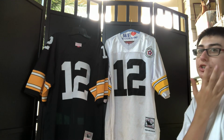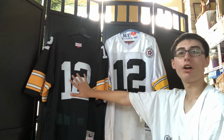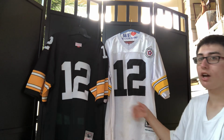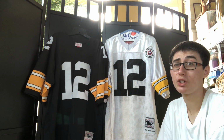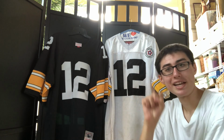It's time for another jersey compare. Today, we're going to be comparing an authentic Terry Bradshaw Mitchell & Ness jersey to a counterfeit Terry Bradshaw Mitchell & Ness jersey. Now, some of you may say, that's very similar to the Jerome Bettis one. Yeah, but there's a twist.